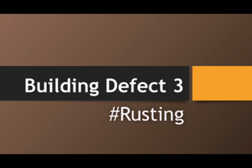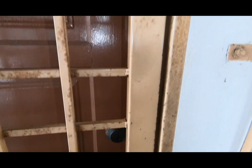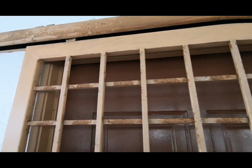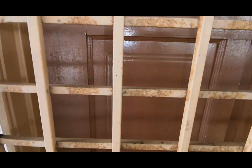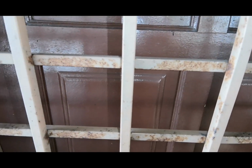Building defect 3. Rusting. In this situation, the location where it occurs is the external metal door. Rusting is a common form of corrosion, which is an electrochemical process leading to the disintegration of a material into its constituent atoms. Rust usually appears as a red, brown, or orange flecking or pitting of the metal surface.